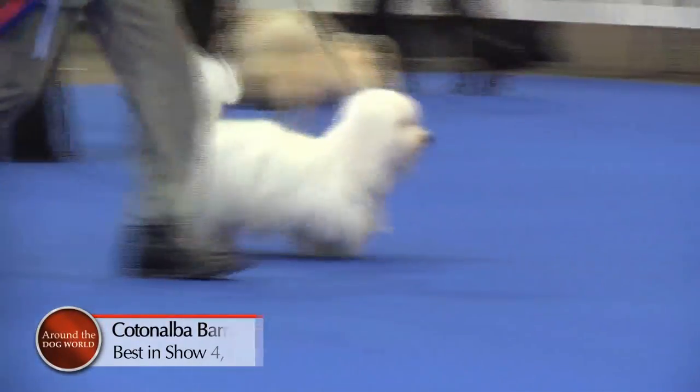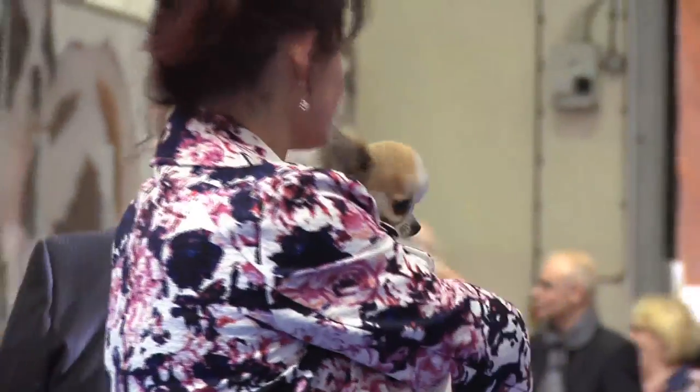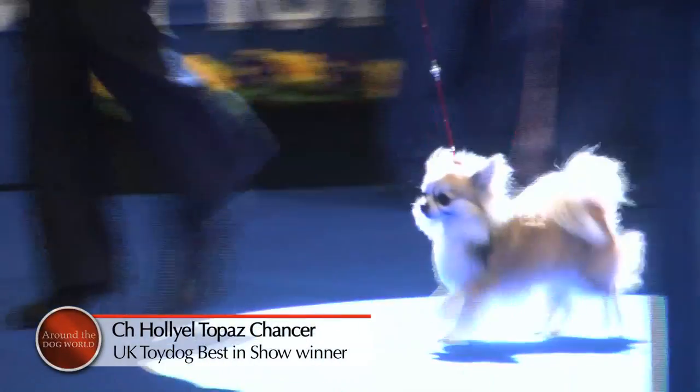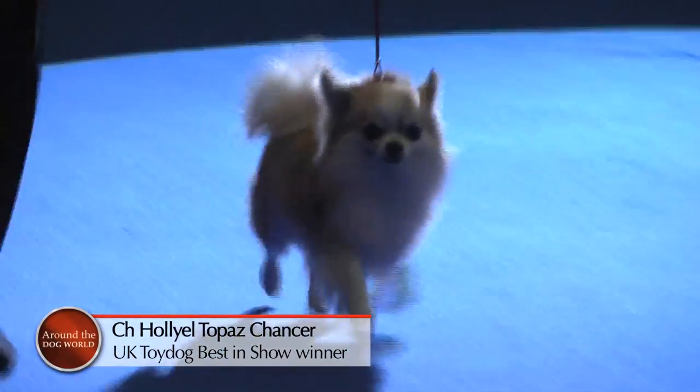Congratulations to the remaining four. Thank you very much as they leave the ring. The Long Coat Chihuahua, best in show at the UK Toy Dog. Followed by the Papillon, the Cavalier King Charles Spaniel, and the Coton de Tulear.